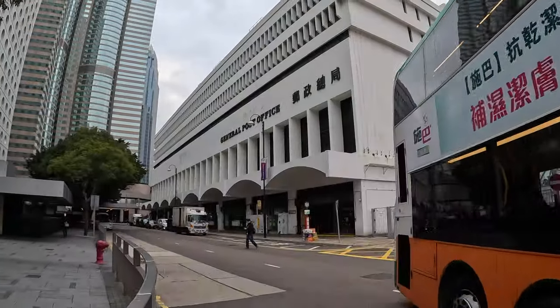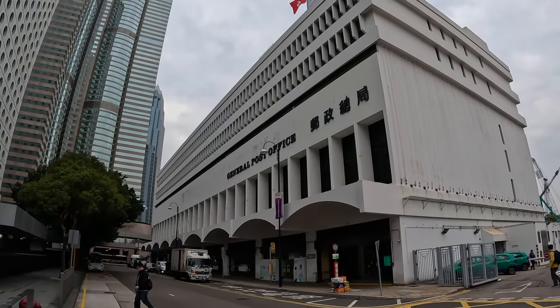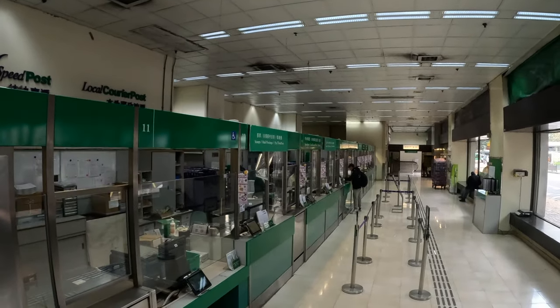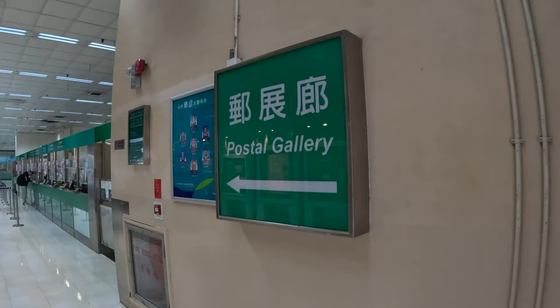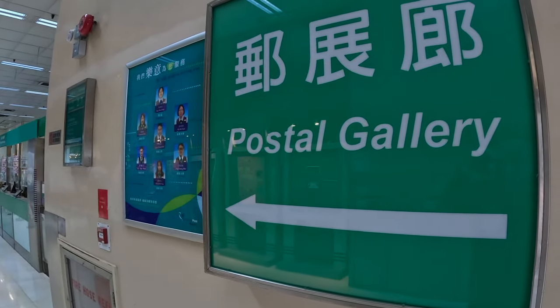First stop in Central is this building here, the Hong Kong General Post Office. There have been four General Post Offices here in Hong Kong. This is the current one, built in 1976. But there have been some grand ones over the years. We'll find out about them a little later. All right, let's head downstairs to the Postal Museum, where there is one, if not two, boxes of interest.